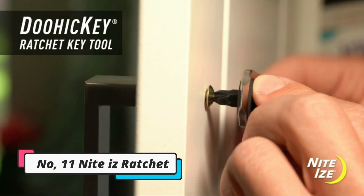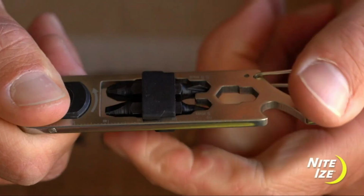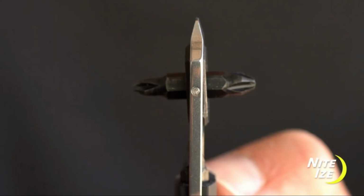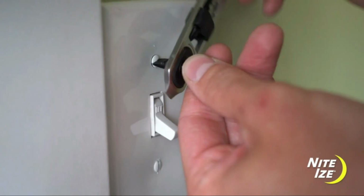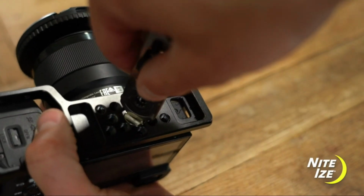Number 11, Nite Ratchet. Nite Ratchet, the ideal small toolkit that fits in the palm of your hand. This tool combines the elements of an old tool set into a handy container that includes 2 flat bits and 2 Phillips bits, a ruler, many wrenches, and other useful tools. This tool may help you with a variety of activities.